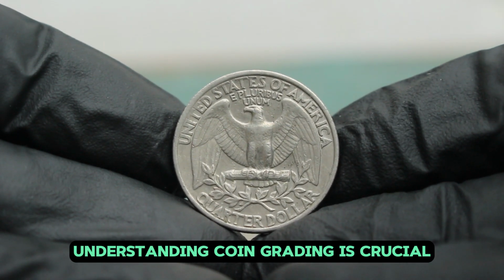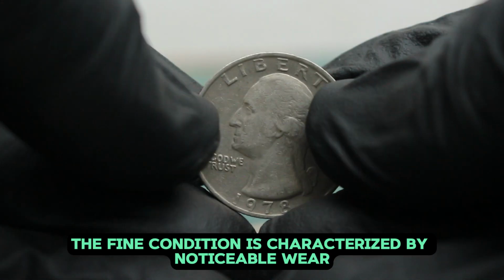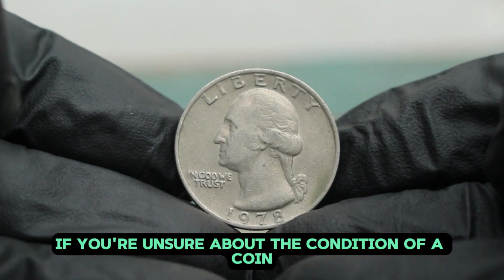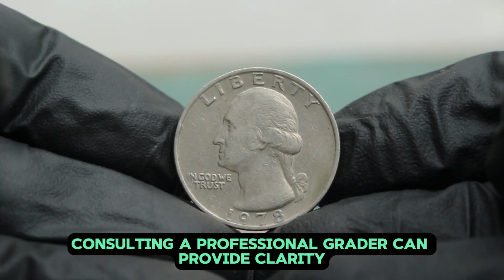Understanding coin grading is crucial. The fine condition is characterized by noticeable wear but still retains clear details. If you're unsure about the condition of a coin, consulting a professional grader can provide clarity.